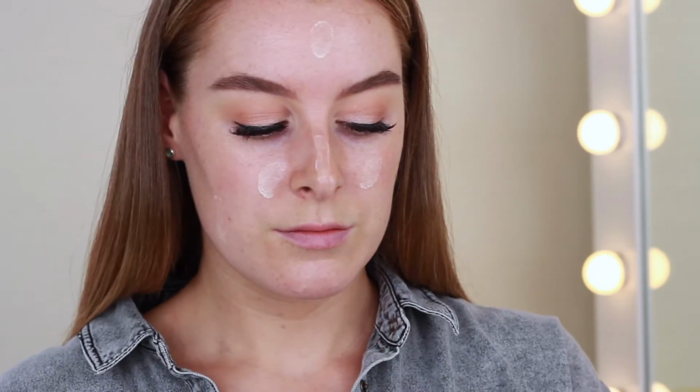So let's try this on. Does it say how much to use? I can't see where it says how much to use, but I think one pump would probably do it. And it's like a real pale pink. Doesn't really smell of anything. It feels like I'm applying a moisturiser rather than a primer. My skin always goes so red when I rub anything on it.